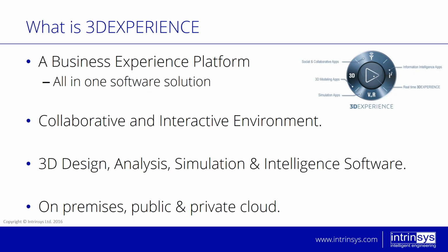The 3D design side will obviously be CATIA, so that's where we do our CAD design. Analysis will be the Simulia side, where we have simulation intelligence. And it's on premises, so what that means is that there's a server housed on site, and then you have all your client machines pointing to that server.